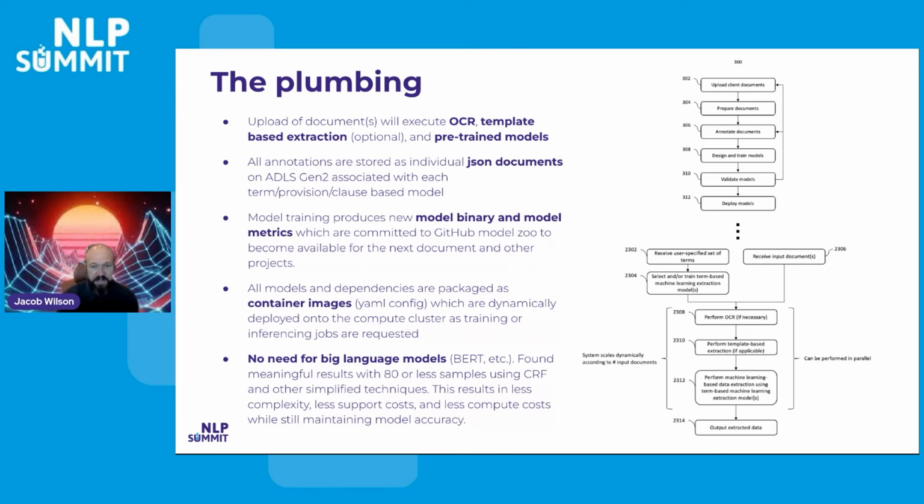So that's the uniqueness here in terms of the continuous machine learning pipeline, which is all dynamically driven, starting with that annotation experience and then getting the dynamic update to the YAML config to help the machine learning pipelines understand what needs to be trained on or what needs to be inferenced against from a machine learning perspective. So that's the details around the pipeline.